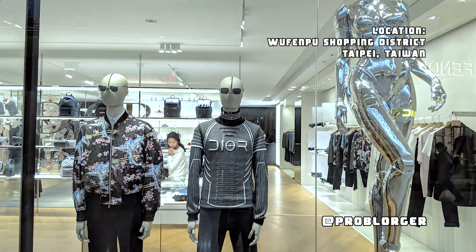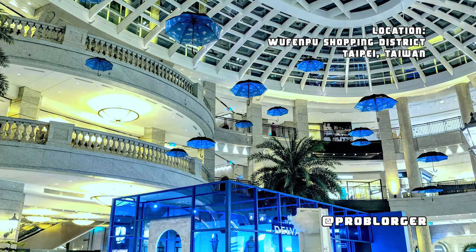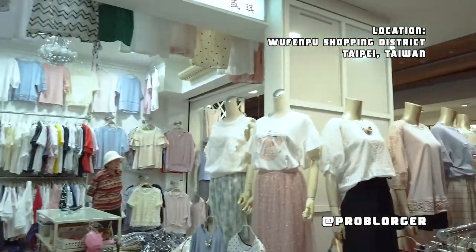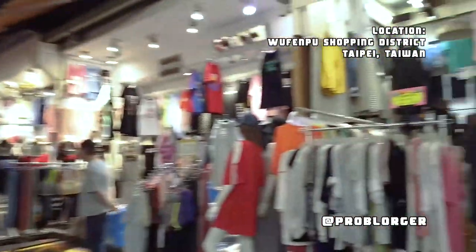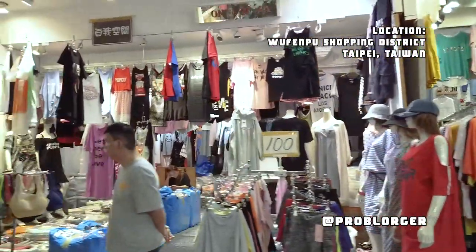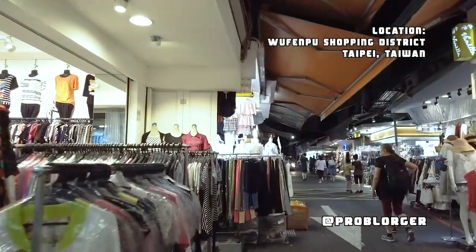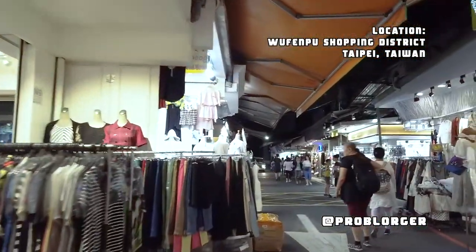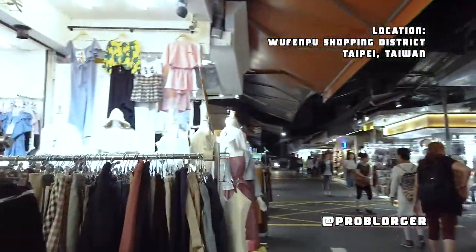Extra high fashion at Dior. Why not be from the future for only $50,000 for a shirt and glasses? Oh, that's a shirt that says Venice Beach. I really like the shirts with English text on it because sometimes they're awkwardly phrased or they say something that wasn't intended.